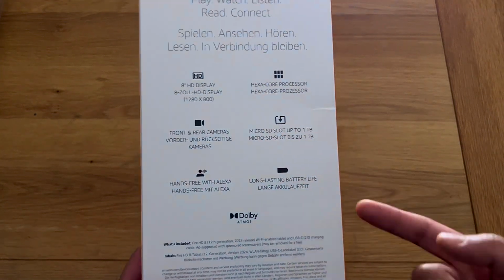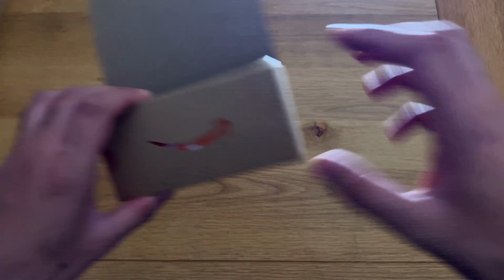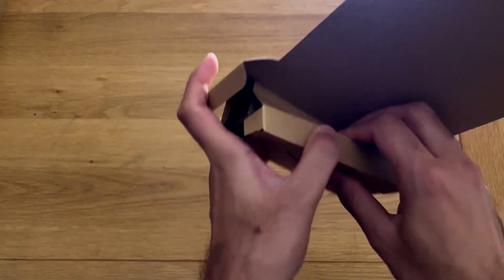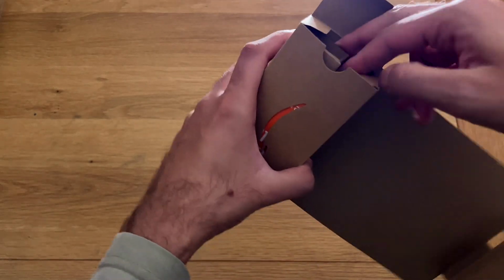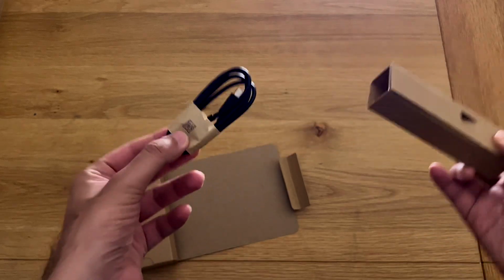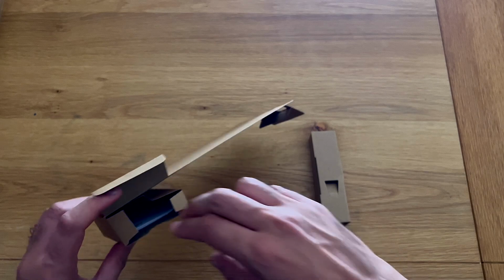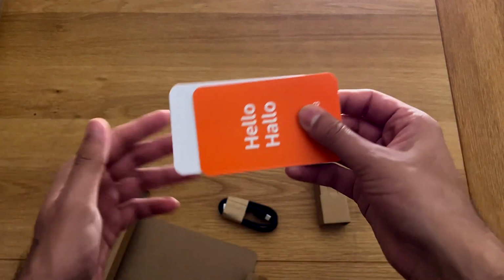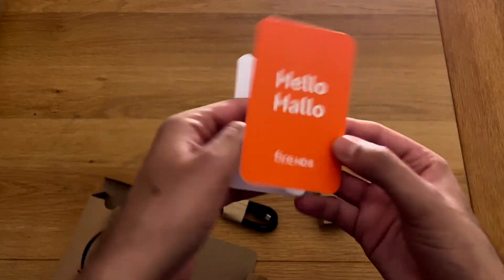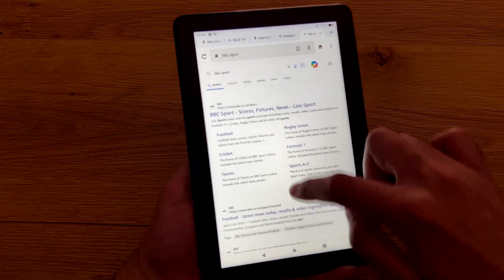But yeah, they've only put a cable. There's actually no charger plug in it. So I'll just show you over here. I mean, the charger's a good sort of £11 by itself. But I couldn't believe it. Yeah, literally just a cable, and you have to source your own plug. But hey ho, the tablet's still cheap. And then you've got your usual instruction booklet. Fire HD 8.